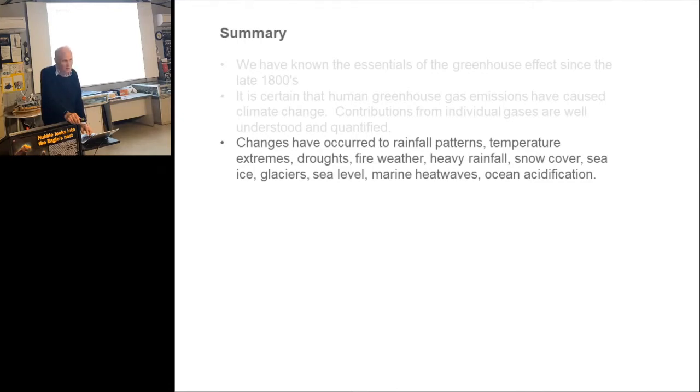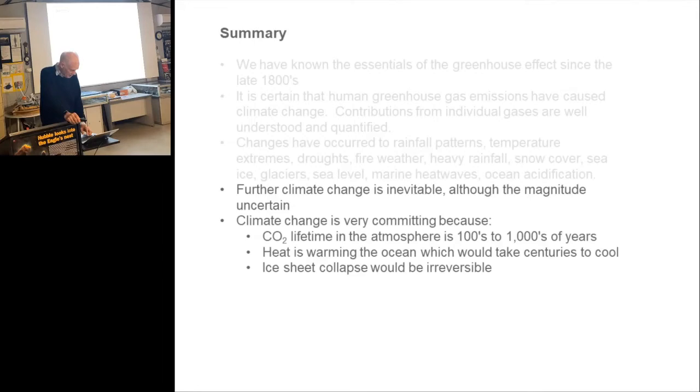Marine heat waves, which I haven't talked about. A marine heat wave is like a heat wave on land, just extra warmth in the ocean, and marine heat waves have been responsible for a lot of coral bleaching in recent decades, and the expectation, unfortunately, is that once we get to 2 degrees, coral reefs will be 99% damaged. Further climate change is inevitable, but the magnitude is uncertain. The important thing is that climate change is very committing, because we talked about the CO2 lifetime, the heat that's warming the ocean, and ice sheet collapse, if it were to occur, is an irreversible collapse.